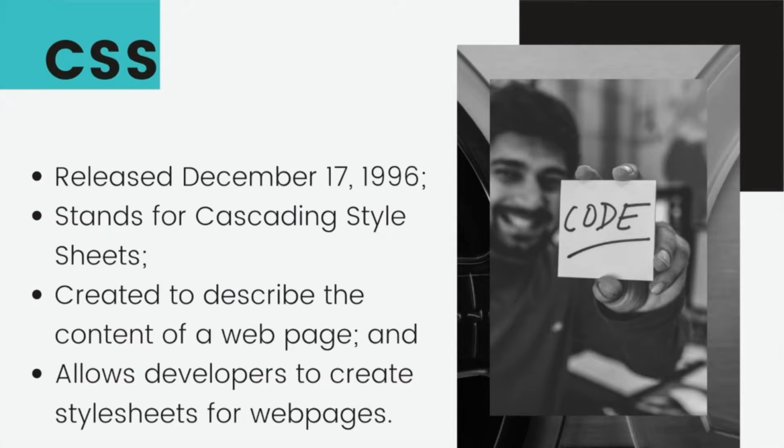And you might be wondering, what is CSS? Well, I can tell you one thing. It was released December 17th, 1996, and it stands for Cascading Style Sheets.